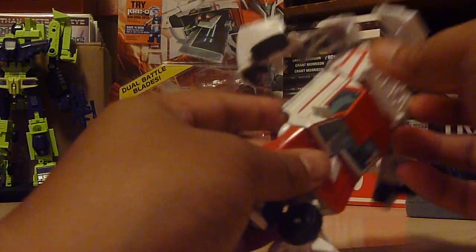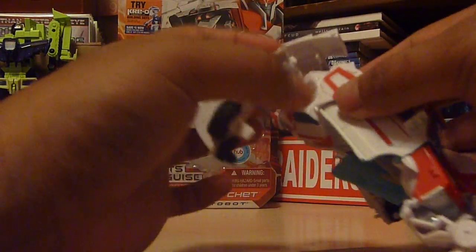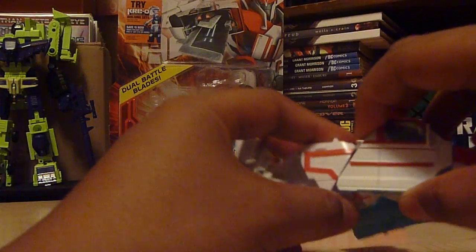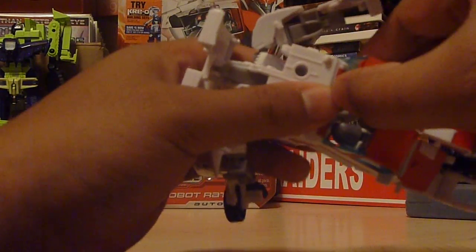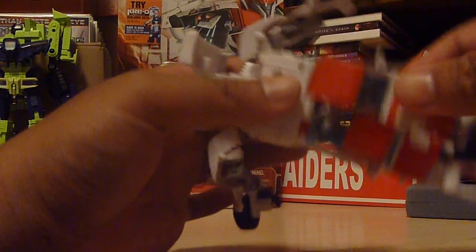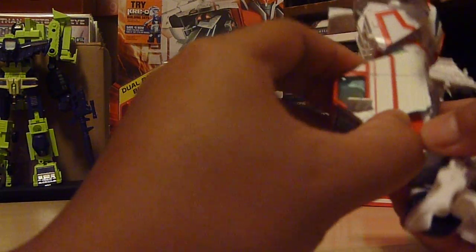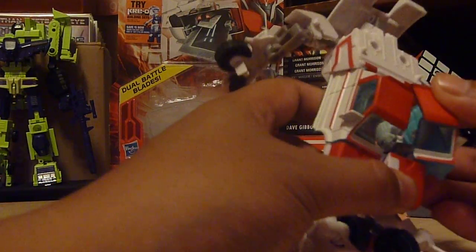Now we're going to take the hood of the car, and it's on an assembly, and you gotta shift it downwards. This part's a little tricky because of the hooks that I was talking about earlier. They get in the way a lot. But let's try this side first. Yeah, see? Right there. Then it starts to swivel downward.